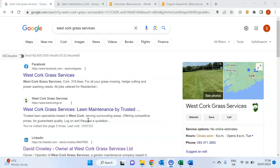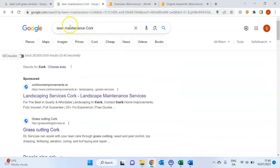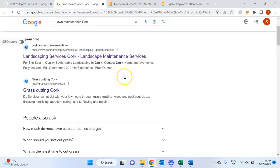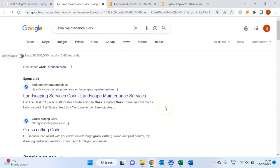So the first thing I want to go over is a thing called citations. If we look for something basic, a Google search like lawn maintenance Cork, the first thing you're going to see is an ad pop up straight away. But ads can be hit or miss because a lot of people have had bad ad experiences in the past, so they'd ignore the ads. Even a lot of people don't trust ads in general, and some actually have ad blockers, so they wouldn't even notice your ad when they're searching for the service you provide.